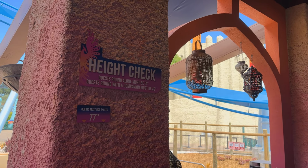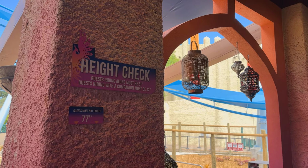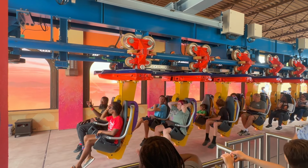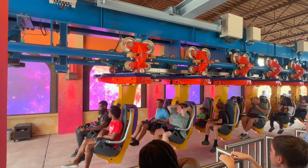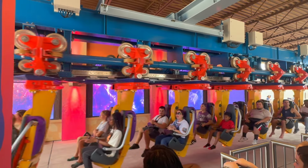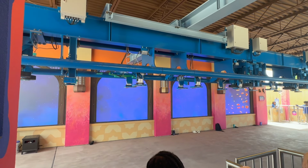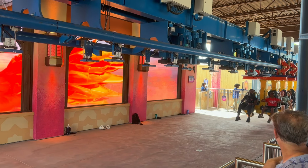They do have a max height posted here inside the station for those taller people. Phoenix changes colors every time. I appreciate that they put some effort into this, not just a family coaster they dumped in a parking lot. Front row, yeah.